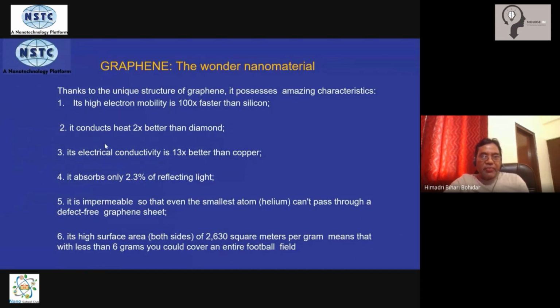Electron mobility, how fast electrons can move, is much better than that of silicon. It's a transparent material. Another interesting property is that it is a filter with an extremely small pore size, so that even atoms like helium cannot pass through it. So it can be used as an atomic filter, and people use it for desalination experiments in water treatment. Graphene is a wonderful material for that.